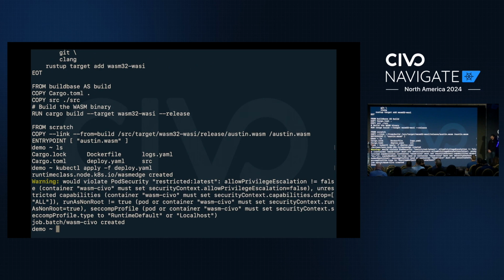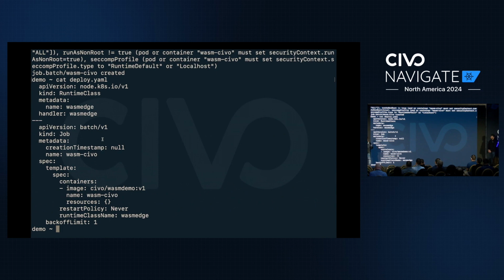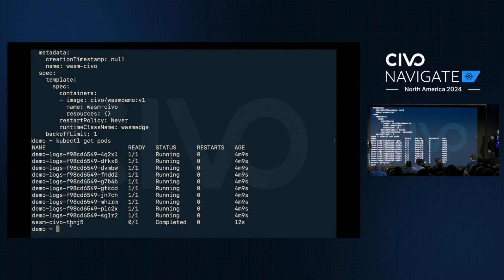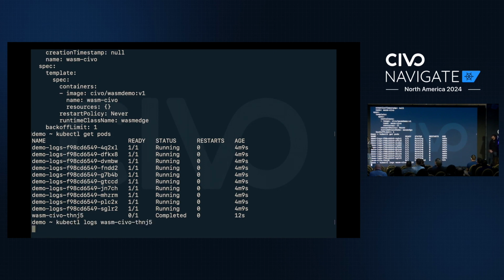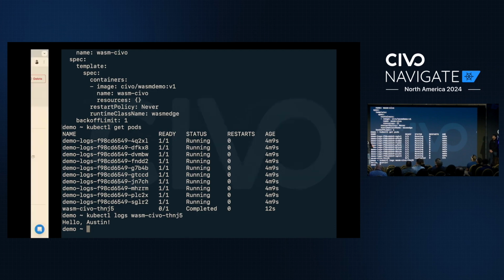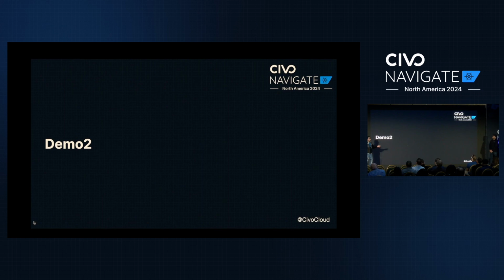So it has created two things. One is the runtime class, and another one is the job. So that's what it has created. kubectl get pods. And you can see the job has already completed, and we can just see the logs for this. And there you go, hello Austin. So that's where you have successfully been able to run the WebAssembly workload on a Talos Kubernetes cluster. So you can do it as of today.